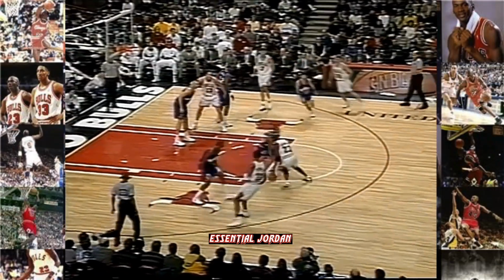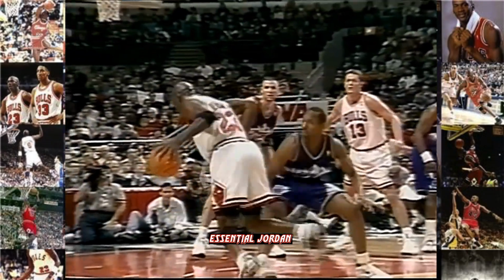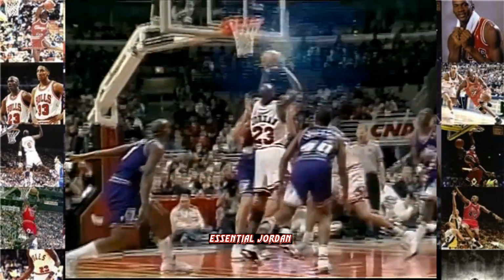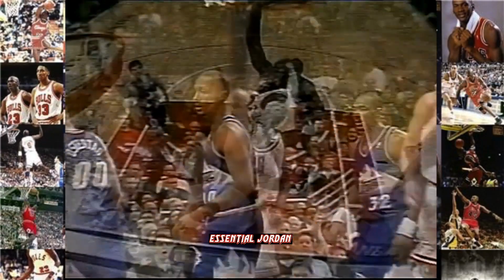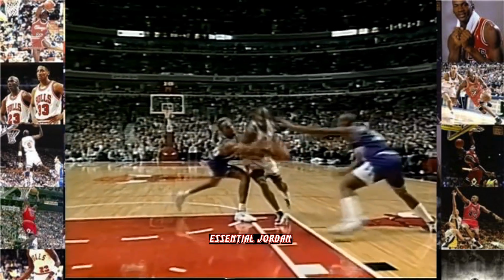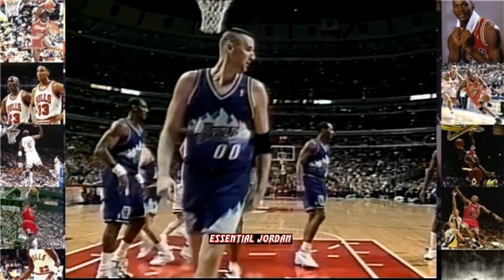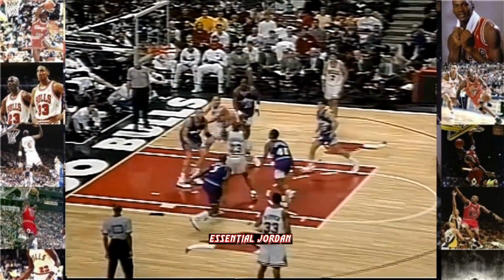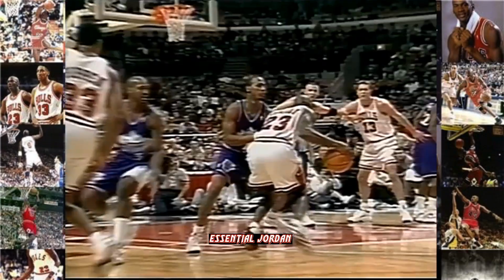There really isn't a lot that needs to be said with this play, but the one thing is Mike posterized this dude off of a hop step. Let that sink in for a minute. He posterized a 7-foot center off of a hop step. The play happened where he hopped and Ostertag was right there, and he literally just outjumped him. At 6'6", and I think Ostertag's 7, if he's not 7 foot, he's at least like 6'10". When you watch the play, they're both literally right there.